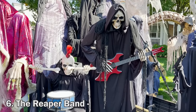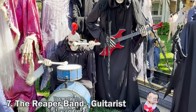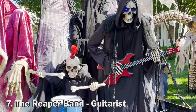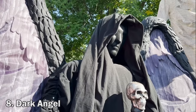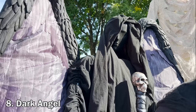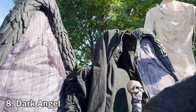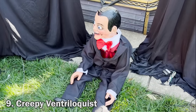All right, next we have the Reaper Band. Next we have Dark Angel. Welcome to the afterworld. Do not think of this as the end of a life, so much as the beginning of a new one. Next we have the Creepy Ventriloquist Dummy.